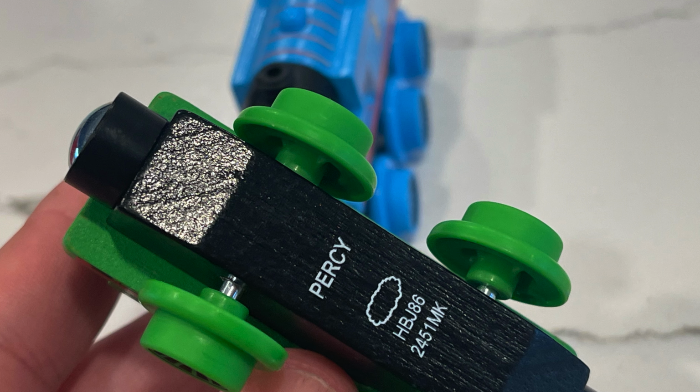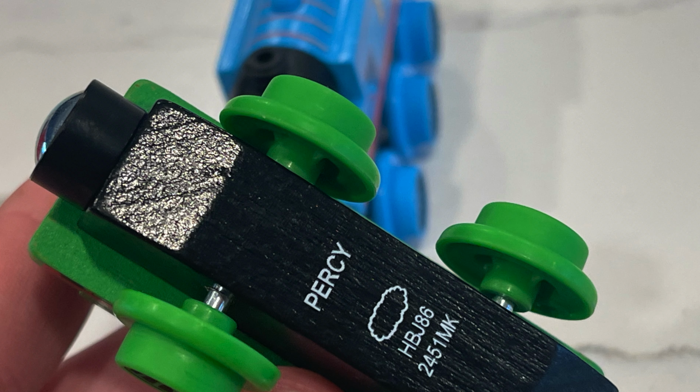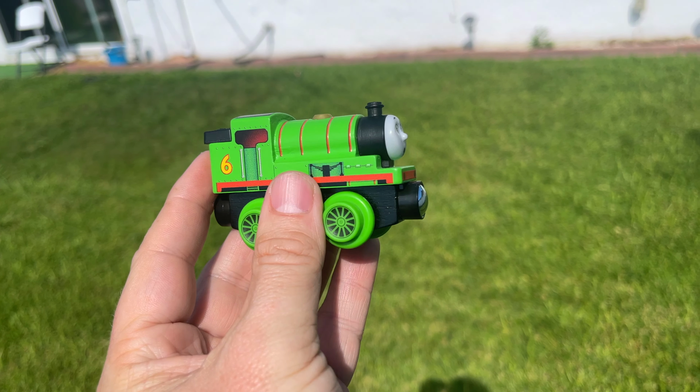Now here's a strange one. Take a look at the engine bogies on Percy. They have an interesting curve on it, which is totally again different from the Thomas I reviewed earlier. So when comparing these two 2022 items, I'm noticing quite a bit of differences.